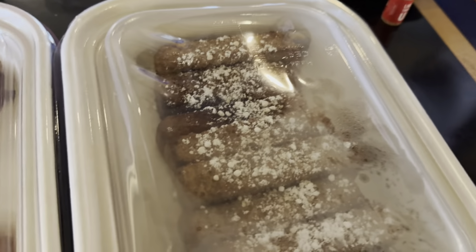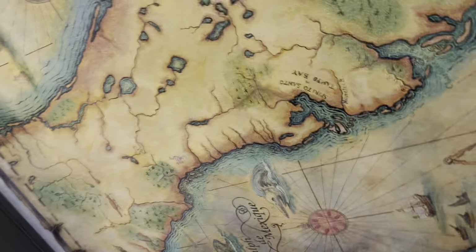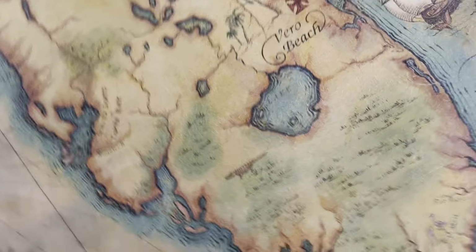All right, I got French toast sticks and bacon. What'd you get, Matteo? The breakfast bowl. It's got a little bagel. Dobby is eating. We are in the green cabin room waiting for my pumpkin chai latte.